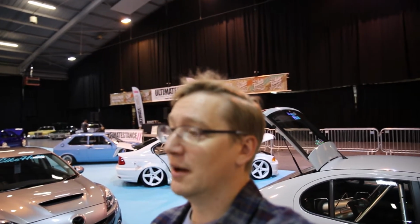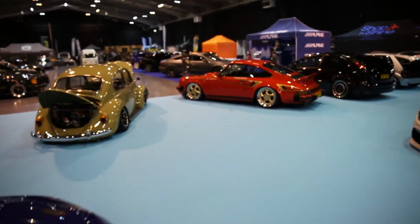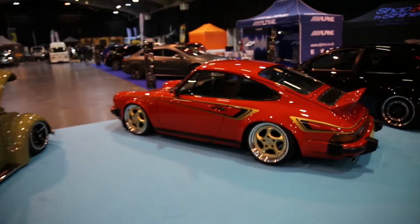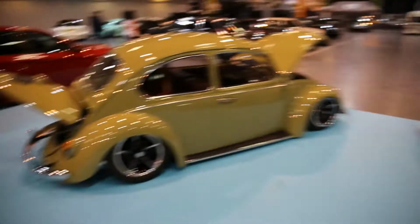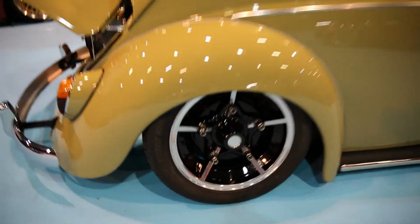There's a whole range of cars in here. A lot of merch stands have got their displays in here. There's another two halls beyond this. And then a very nice Porsche next to the car that it's definitely obviously based on. Oh, look at those wheels, wide fives of some description, they're immense.